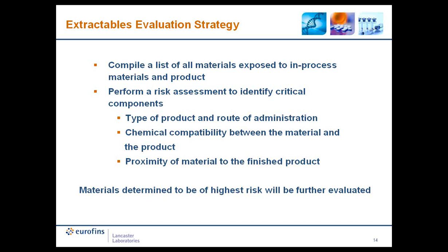What is the route of administration? What will the maximum daily dosage of the formulation be? What is the length of treatment? What is the volume of the product that comes in contact with the material of interest? And is the product chemically compatible with the given material?